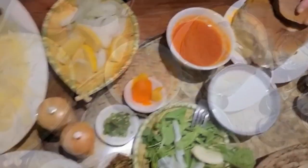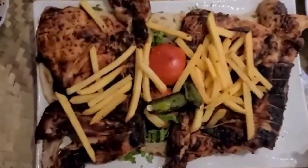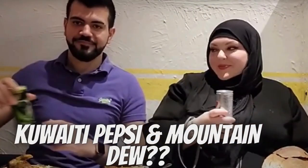And of course, my lentil soup. Here we have majbous with all sorts of things. And we had a friend with us, and this was their meal. Some kind of yum.